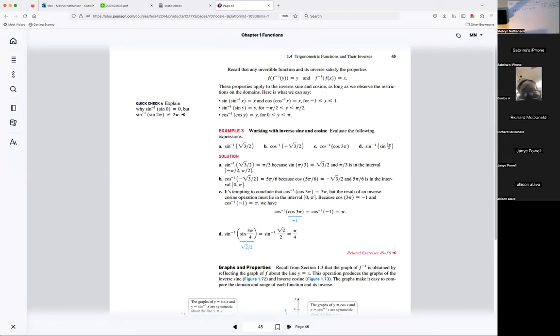Okay, so what I've just done is gone over the entire review chapter, chapter 1 of the text. And the first homework problems involve questions on functions of this sort.